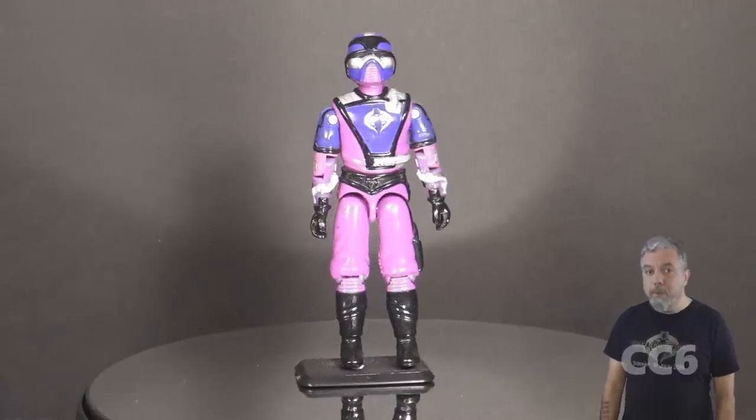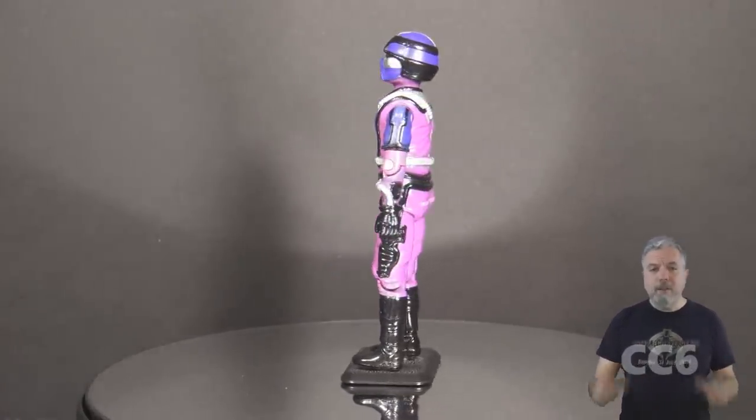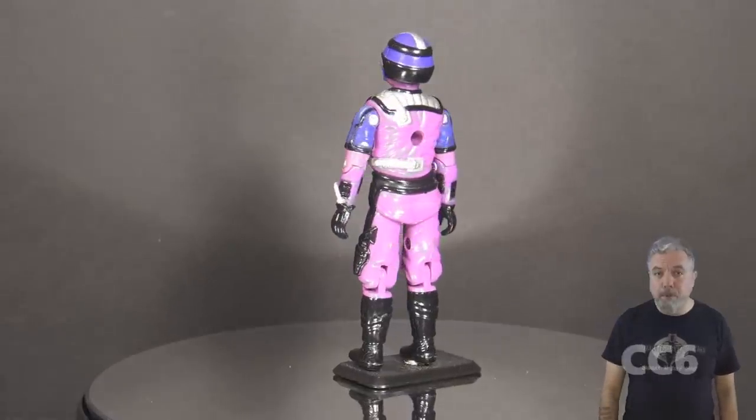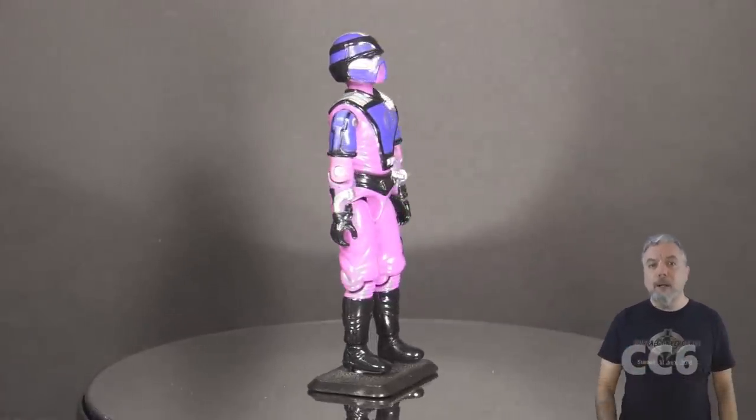Looking at the TECHNO-VIPER overall, this is a really great figure. It's no wonder it's well remembered. It's a rare thing that I like a purple figure, but this makes the purple look good. It's the mix of the light and the dark purple, sharpened by black and silver.